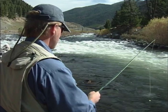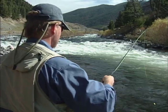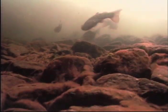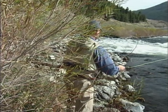If you're going to fish dry flies on the Madison, this is definitely what you're looking for, these soft water edges. These fish will be just stacked up right in this edge here. We'll get one right here, and then we're going to move downstream.